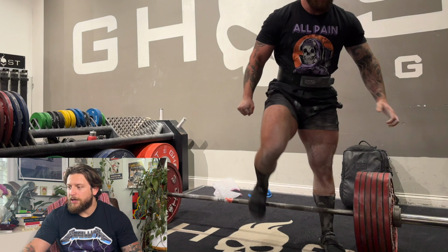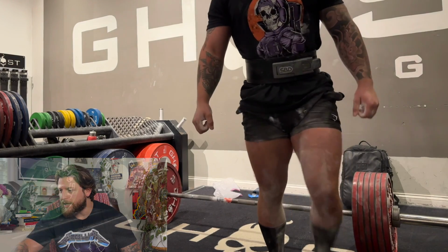I thought my wedge was good, and I think the overall execution of this lift was actually really good, right? For 705 pounds, this is about 20-ish pounds under my all-time, or something like that, 20, 30 pounds under my all-time PR, and it moved really good, so I'm feeling overall really good about that.